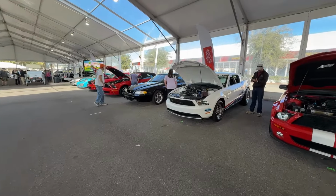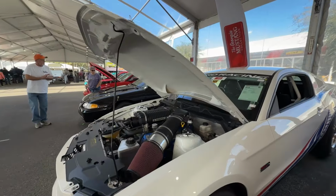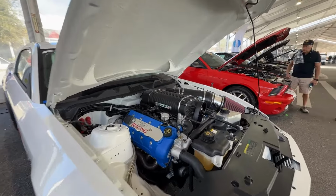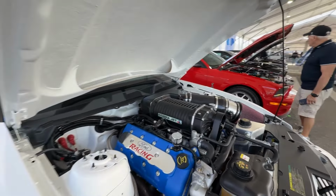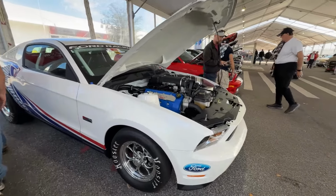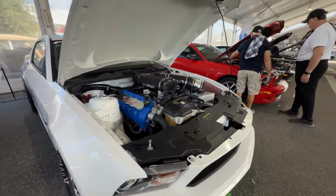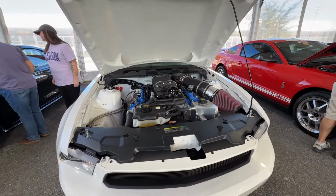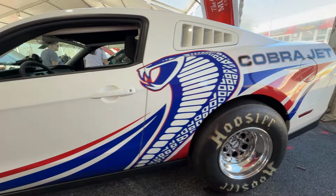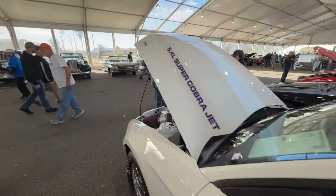Here's a Ford Racing Factory Cobra Jet. Wow. Now that's some motor. Ford Racing, absolute no reserve. Sells early Saturday morning. It's at number 15. I'm going to take a shot. You can see the Cobra Jet on the side. Come around here. This is factory Ford stuff. Really cool. All right, let's continue walking.